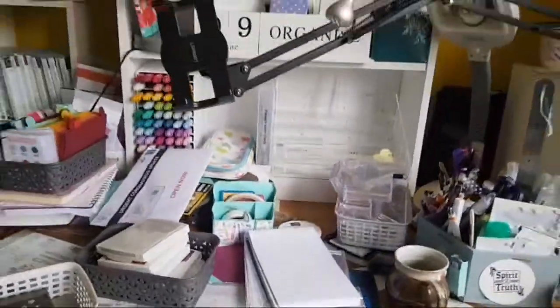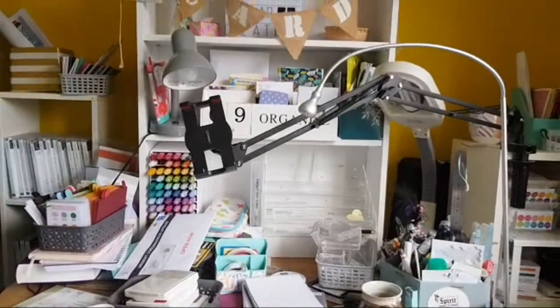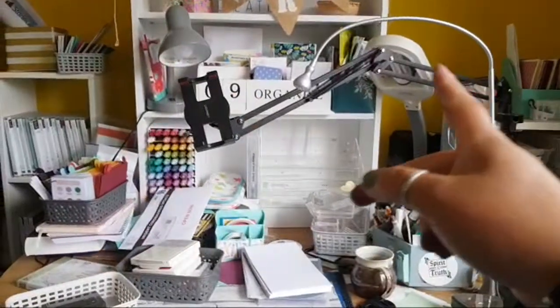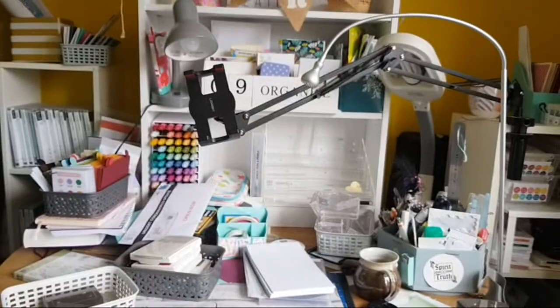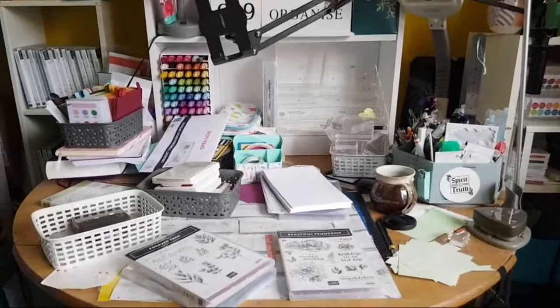So let me just come back a bit, because some people want to know about how I record things and lighting and things like that. So I now have 3 lights. I've got my lamp, a daylight, and this overhead light, and I do need all 3. It's amazing that you do need good lighting when you're doing your recording.